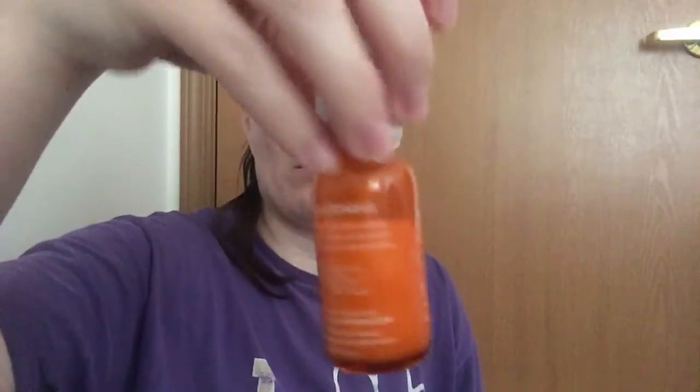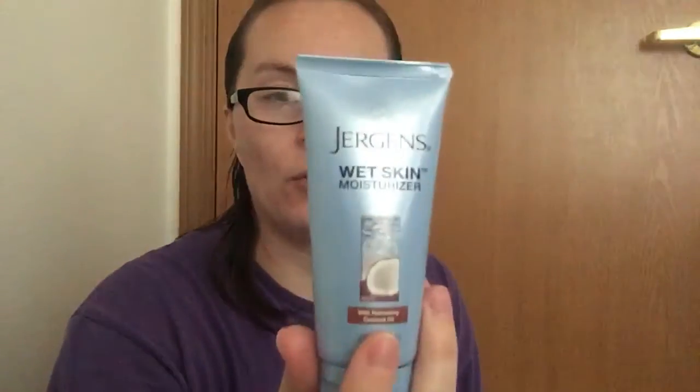And this is about halfway. This is the Andalou Naturals Turmeric Plus C Enlightening Serum. Get something with vitamin C and turmeric in it to help with the scars. This is the Jergens Wet Skin Moisture. I use this for my legs after I shave. Really good stuff. And the Dr. Brandt Needles No More Baggage ID Puffing Gel.